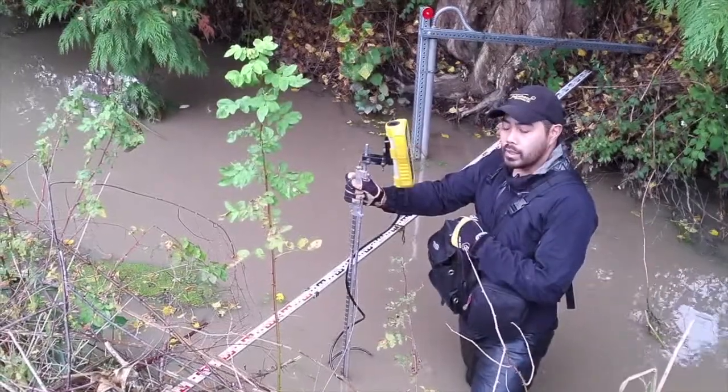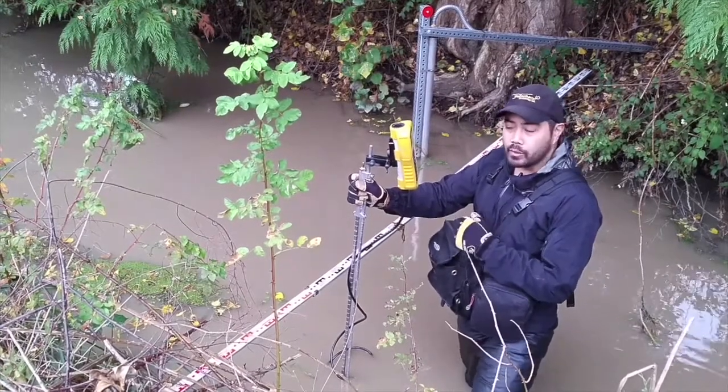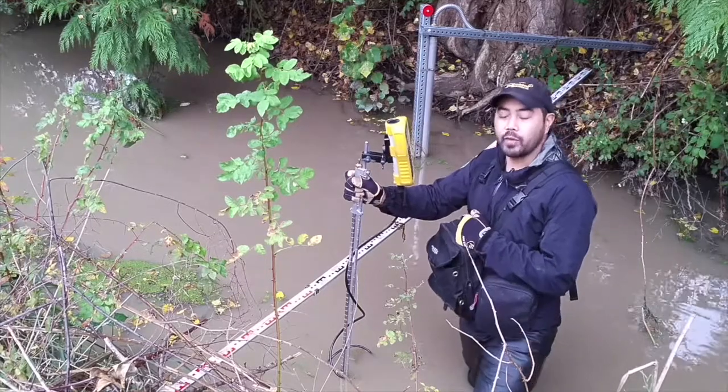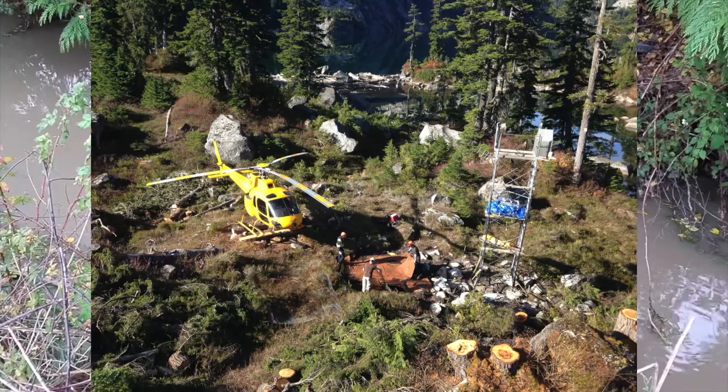Sure. When we're out in the field in a remote location, whether we've driven there or particularly if we've flown there, we want to be able to be self-sufficient for at least a day or two. So, when you're working in a remote location, what gear do you take with you in your backpack?